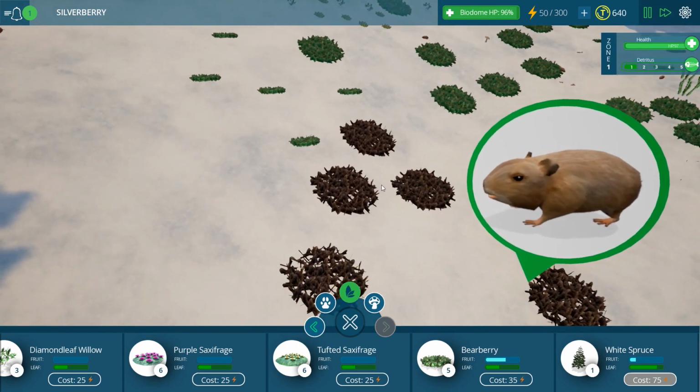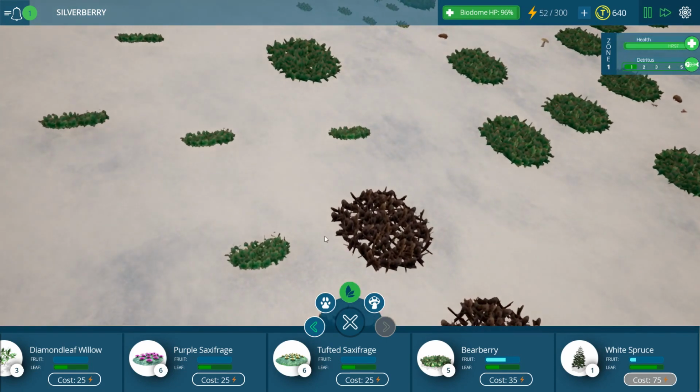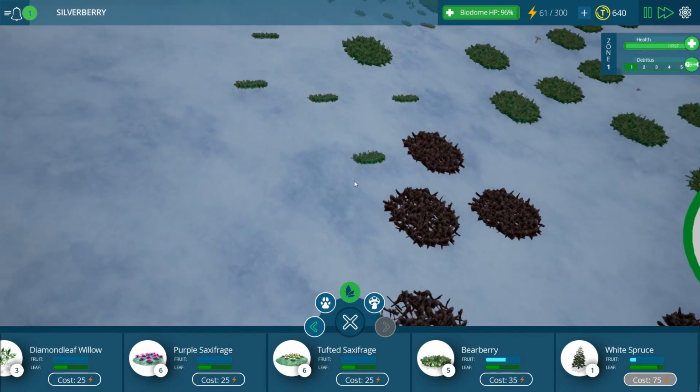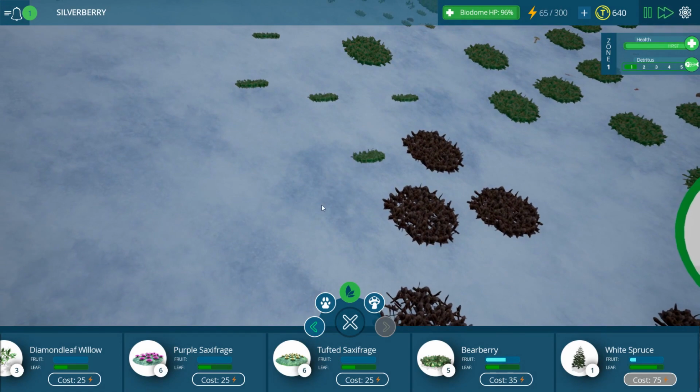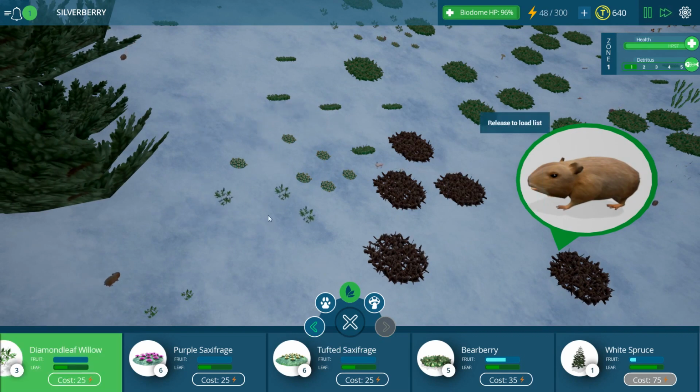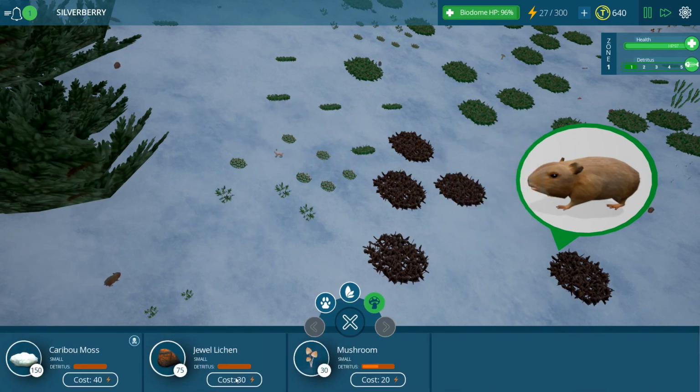Look at how it's lost so much of its leaves that it has changed color. And I think these bearberries are actually new baby bearberries that have spread around the place because they're much smaller than the ones I can place down. That's so exciting. I love seeing the kind of spread that we have of all of these different plants. Now I'm putting more plants down instead of lynx because I'm so excited about it.